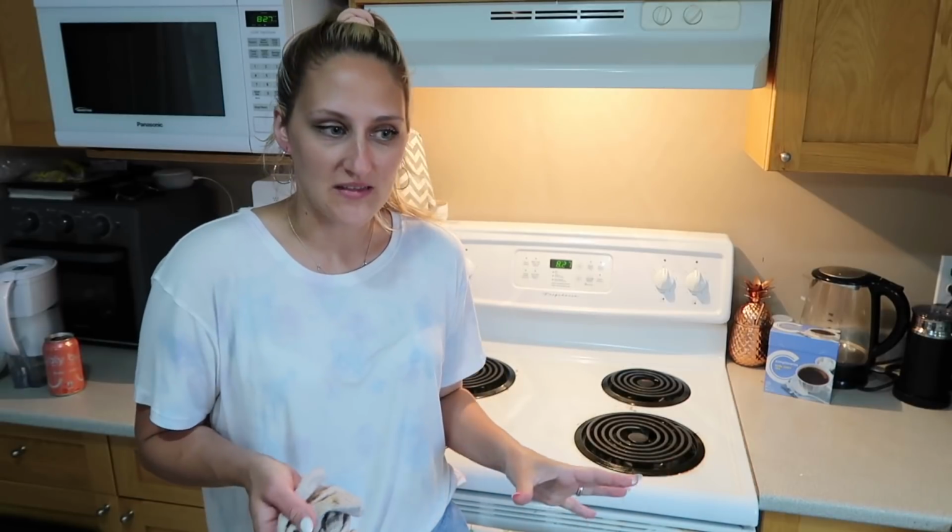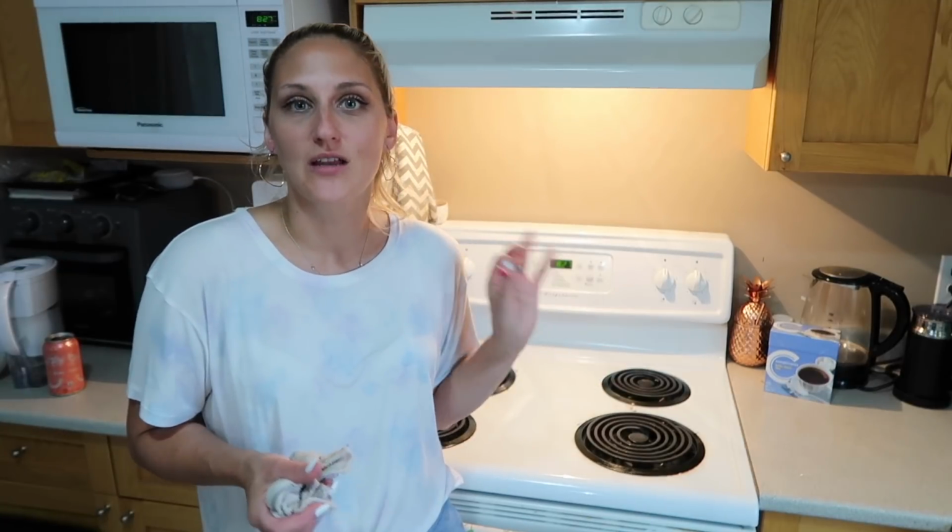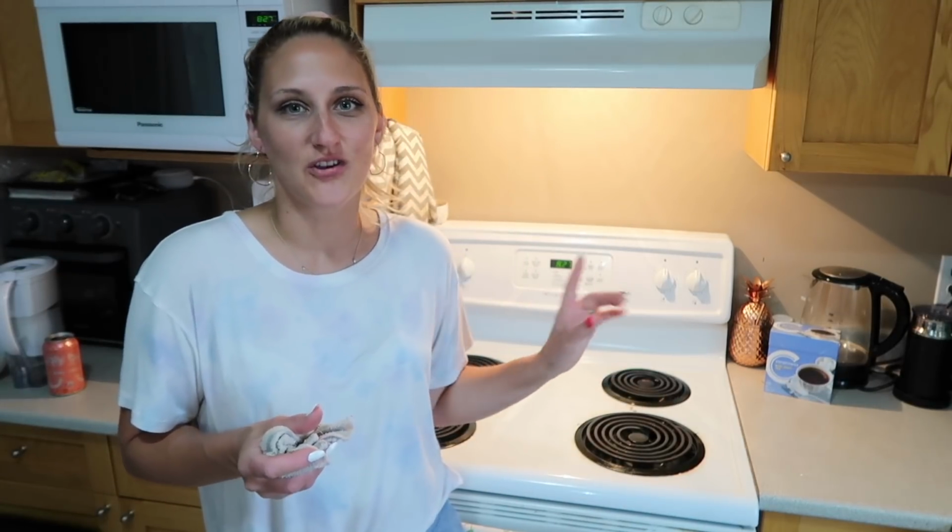Anyways, I'm going to make some sweet tea now, because I'd been buying the store-bought one, and honestly it was getting so expensive with the kids. They kept drinking and drinking. It's hot outside, so I started making my own. I made some yesterday and it was so good, so I'm gonna make some more and I'm gonna show you guys how to do that.